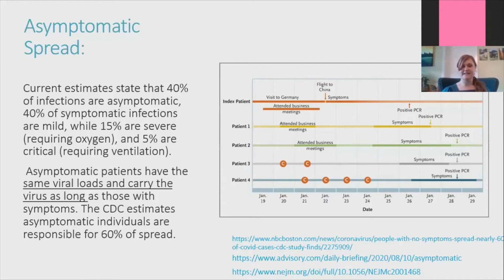So the best estimates are between 40 and 50% of infections are asymptomatic. And then about 40% of those infections that have symptoms are mild. But mild still doesn't mean comfortable. It just means you won't need to be hospitalized. And then about 15% of the infections are severe, which means they require oxygen, and about 5% are critical, which means they require a ventilator.